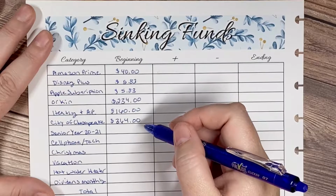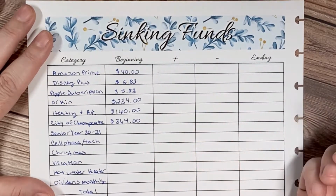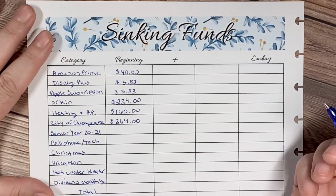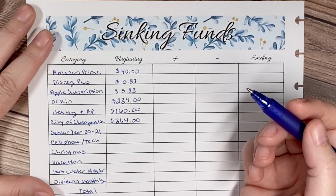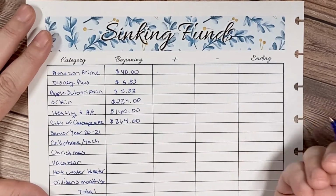Also, I include stormwater for the City of Chesapeake. It's just a bill that we get for stormwater. I don't know what it is, to be honest. I have to research it a little bit. But it's only $44.10. So when that pops up, I can use the sinking fund to pay that.